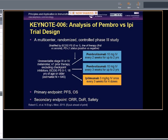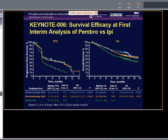And again, a similar kind of trial for pembrolizumab. It was this time done in the U.S., so you had to have IPI as your control arm. Pembrolizumab at 10 per kilo every 2 weeks, 10 per kilo every 3 weeks, or IPI every 3 weeks for the 4 standard doses. And the endpoints here were progression-free and overall survival. If you look at the PFS, it doesn't matter which dose of Pembro you use, clear superiority to IPI, spreads apart at 3 months, stays apart.